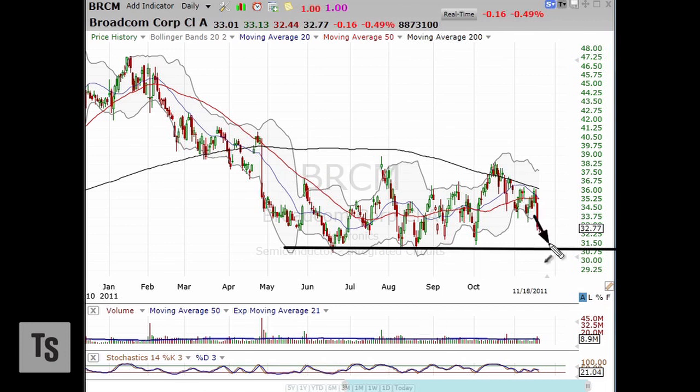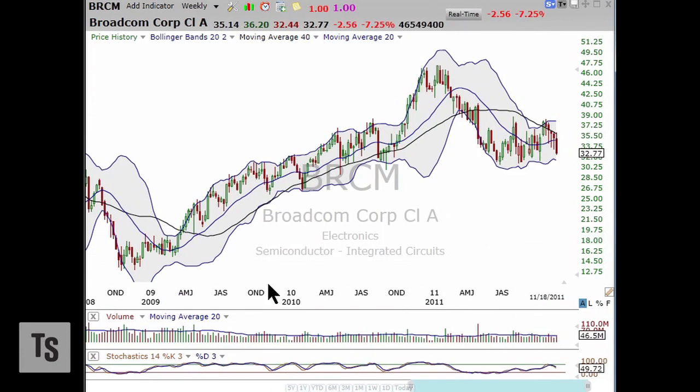Closer down here you can get to, say, 31, even 32 bucks is fine, but it's close enough now to where you can start building a position. However, on the weekly chart, I can see if this level breaks down, then Broadcom could fall a lot further.